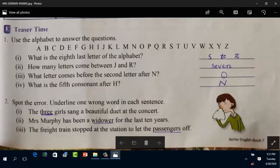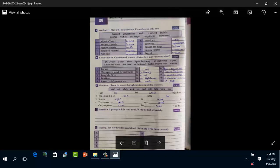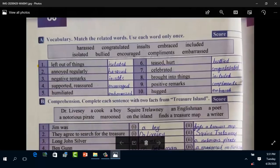Now, coming towards the next page, it is about checkup. Question number A, vocabulary. Match the related words, use each word only once. Lift out of things, isolated. Annoyed regularly, harassed. Negative remarks, insults. Supported, reassured, encouraged. Humiliated, embarrassed. Teased or hurt, bullied. Celebrated, congratulated. Brought into things, included. Positive remarks, compliments.